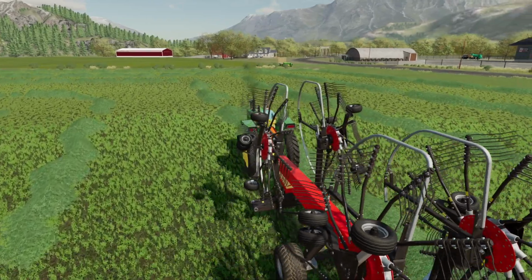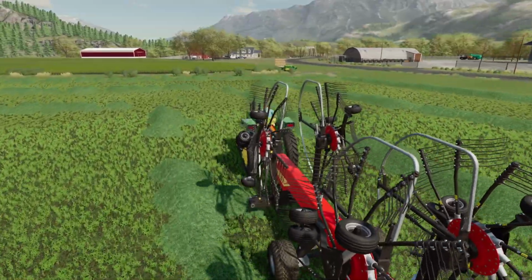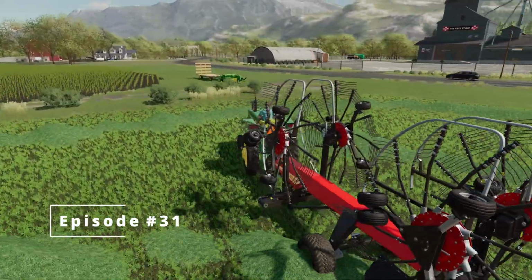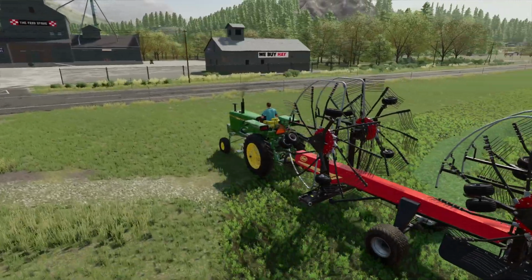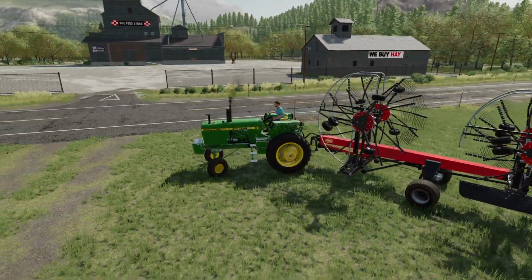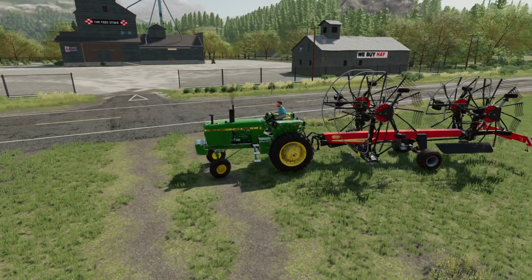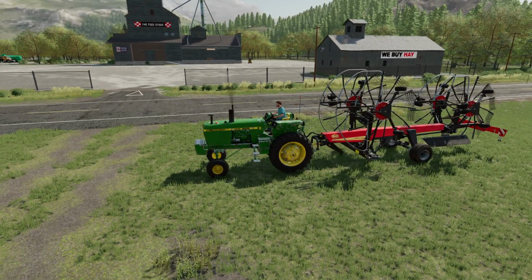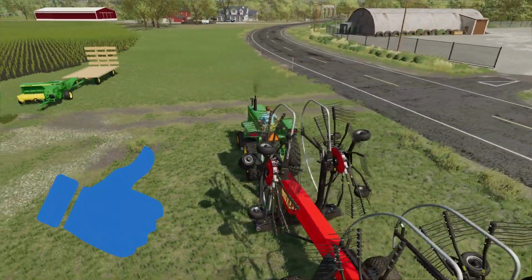Well, well, well. What a day it has been so far. It is almost 2 p.m. and I'm finally done with getting the raking done. You notice here, this is not my New Holland rakes. It is a lease. And there is a reason that I have it. And it is not the only thing that I've had to lease today.